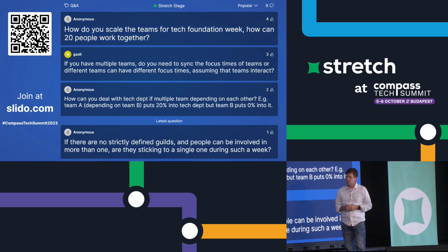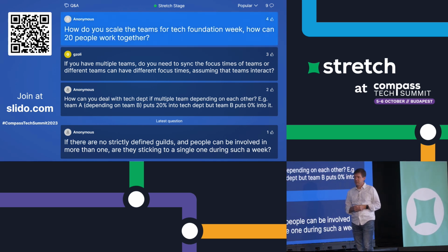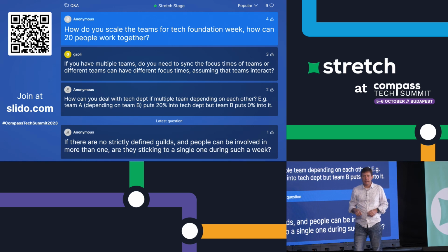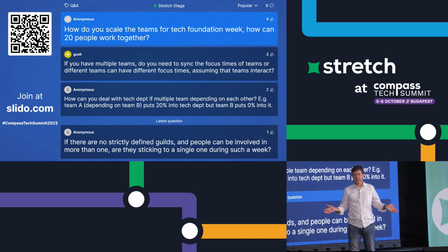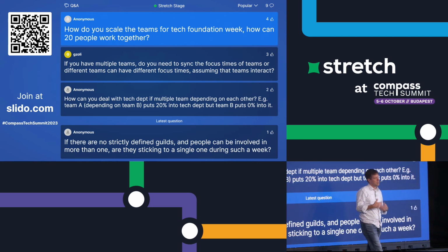Anonymous has another question. How do you scale the teams for Tech Foundation Week? Can 20 people work together? Yeah. Before I answer that, on that last question, the other thing I want to add in terms of one shot versus incremental is that none of this is irreversible. So say to your teams, let's try this. Let's do it this way for 6 months. If it doesn't work, we'll throw it out and try something else. And that really disarms people on it.